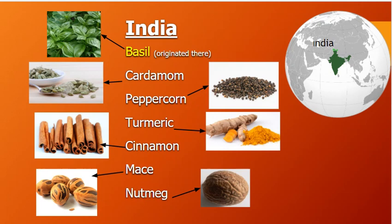Nutmeg is what they grind on top of desserts and cappuccinos and things like that. There's nutmeg. Mace is when you break off this outer coating underneath, this is inside, and this is called mace, and that's nutmeg, but they're the same thing. This is the inside of that, but they have different flavors, and they're both used in cooking.